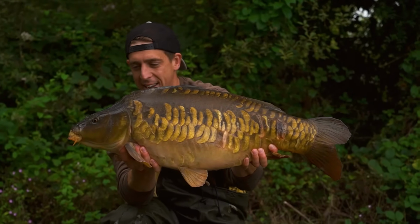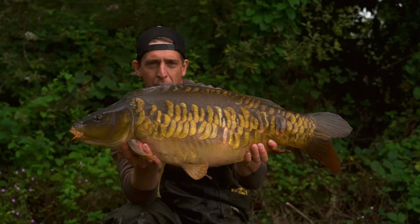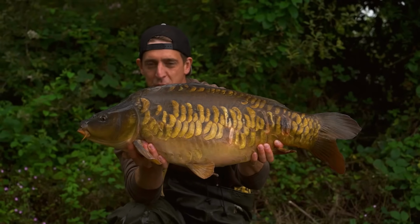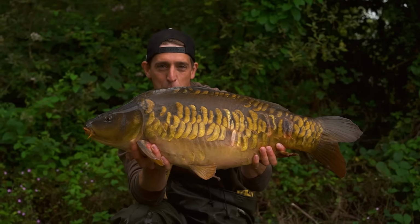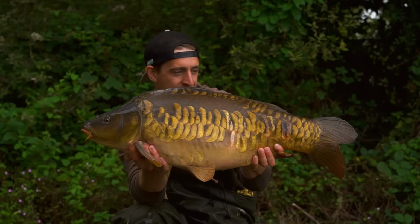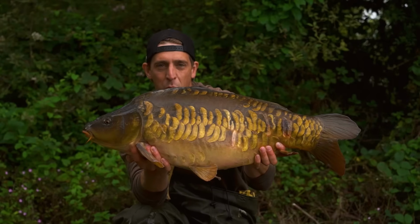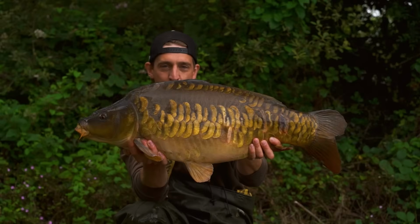Well, what a result that is. A little bit of effort last night, finding a spot at range, but it came at a bit of a sacrifice this morning. Putting the rod back out, unfortunately it smashed into two pieces. Thankfully I had a spare one in the van, so I was able to get it out, and this is the final reward. A nice little mirror, probably low 20.